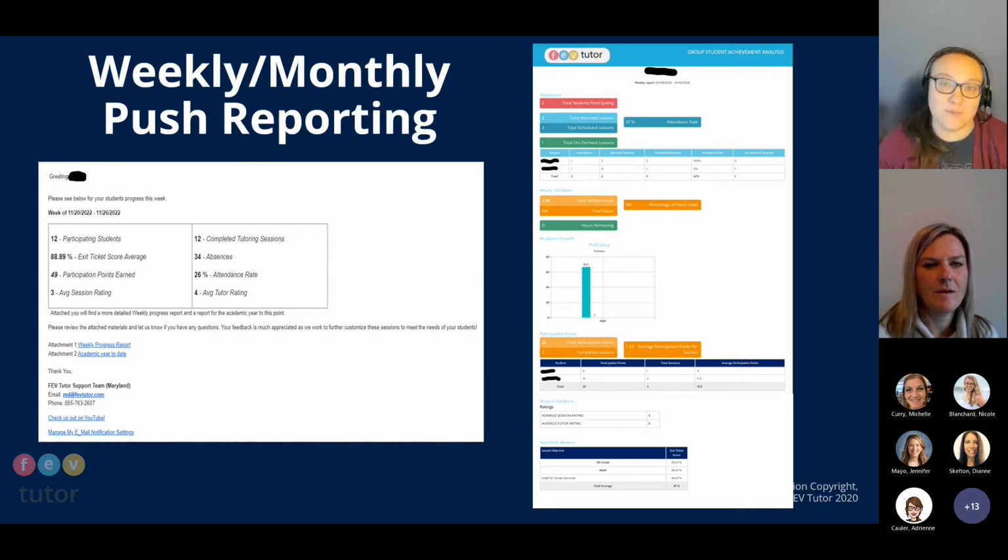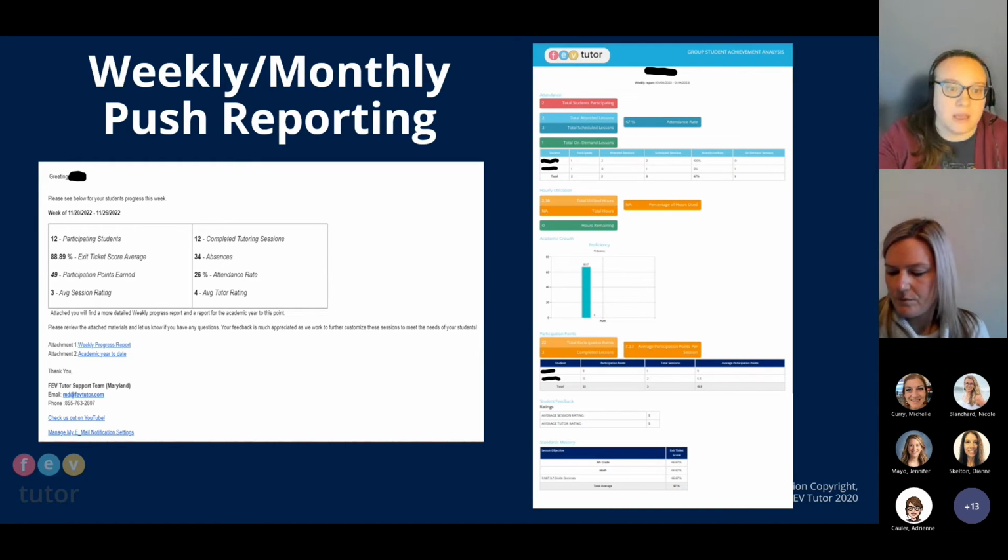They're going to give you lots of information, and you might not ever have a need to log into the FEV platform at all. You might get this report next week and say, oh, this is great, this is really all I need. It's going to look similar to this. This is a weekly teacher report. It's going to tell you how many students are participating, what their exit ticket score average is, how many participation points they earned when they were in with us, the average session rating, the completed sessions, absences.